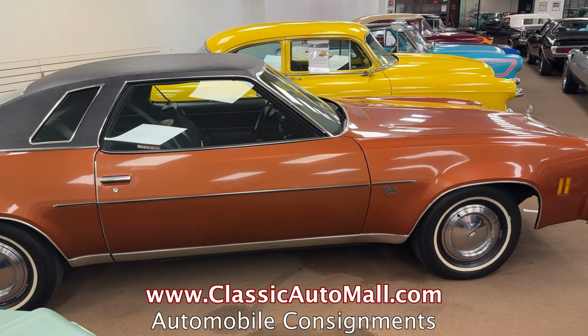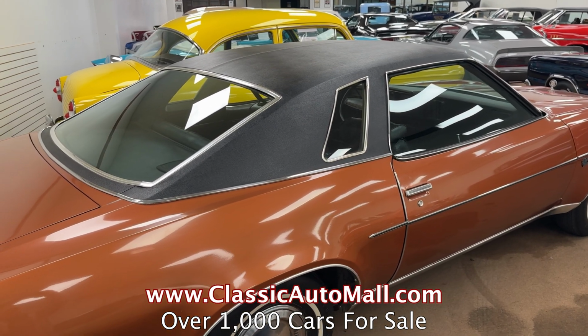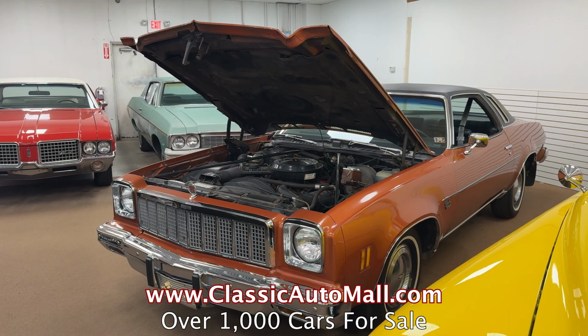It's been garage kept, well preserved. It's got the numbers matching transmission. It's got a correct 350 L65 in it. Not sure if it's the original one, probably not. The interior is like showroom, dude. It's amazing. It's a great time capsule.